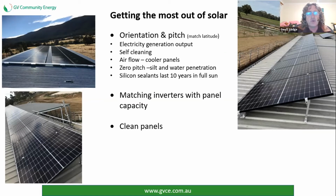So that's important. The other thing is that if you have these flatter panels, you have water pooling on the panels, particularly if you've got framed panels, and it increases the risk of water penetrating into the panels, and that's not good. The other thing I've got to note here on this slide is a reminder that silicon sealants in full sun last about 10 years.